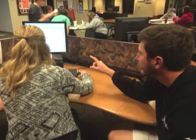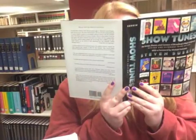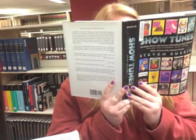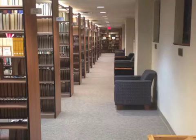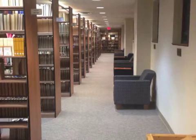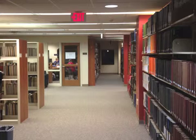I've used the database to look up scholarly journals for papers and stuff like that. I know that's one resource that I was presented that the library has that I've used, but I've never actually checked out a book. Shannon Bond has not been a regular in the library throughout her time at Baker, which is 4 years.